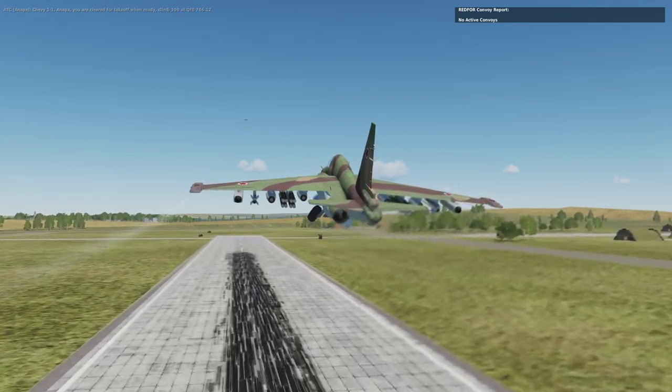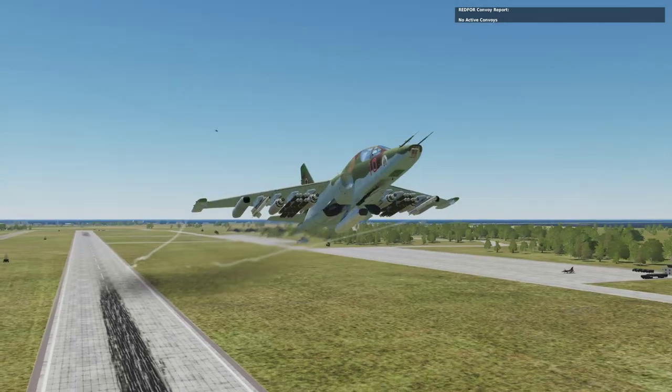Anapa traffic, Chevy 1, takeoff, will push Red Crown off the takeoff. Runway's clear.